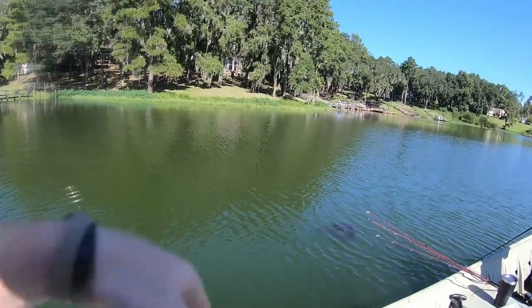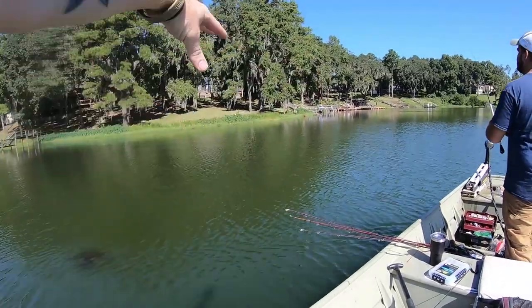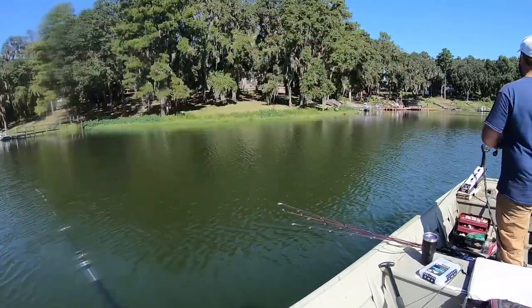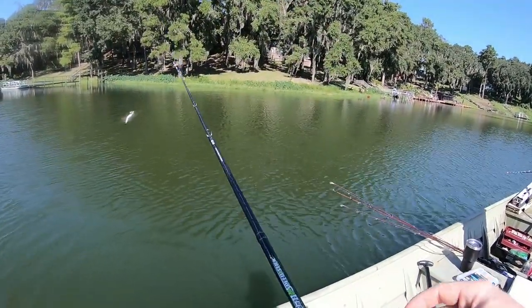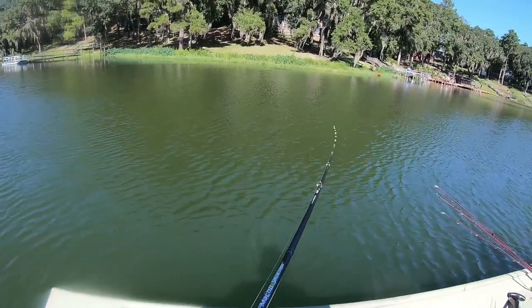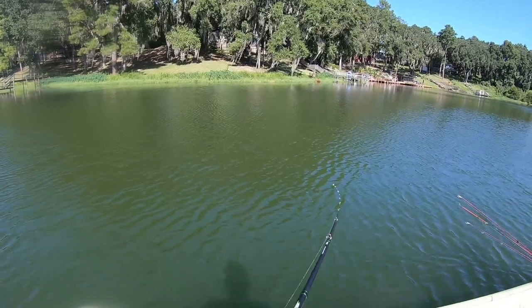All right, guys. So you see, there's a point right there, and you can see how the land comes down on the point. So that point comes out with a shoal under the water. So whenever you see points like that, you always want to target them. Now there might be some structure down there on it, there might not. The only way you're gonna know is if you fish it. But either way, bass like to hang out on points and shoals like that.